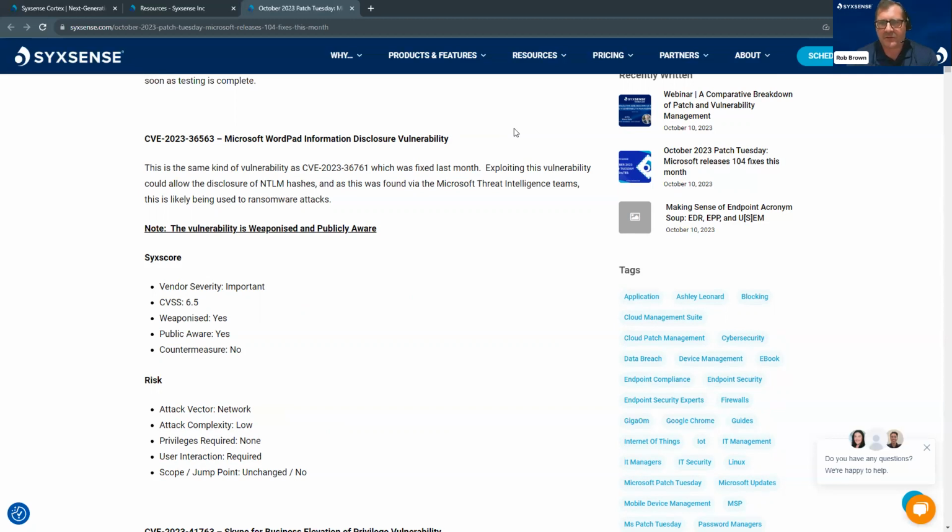And now exploiting this vulnerability could allow the disclosure of NTLM hashes. NTLM hashes is the method in which Microsoft records username and password combinations. So instead of writing my username and my password somewhere in the database, they actually convert the username and the password into a hash.